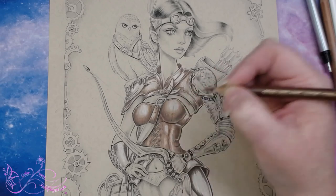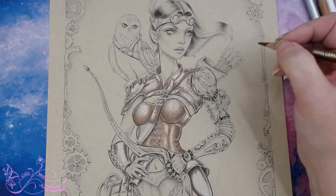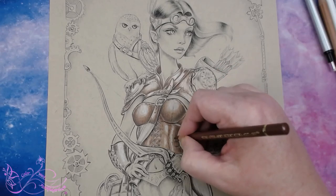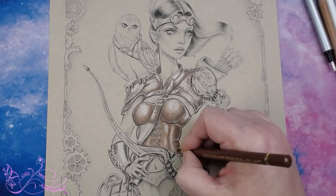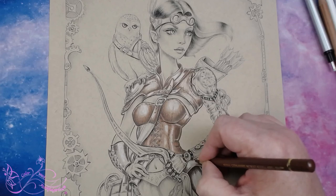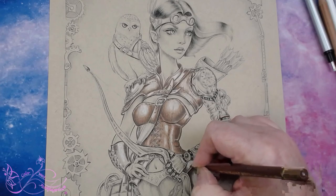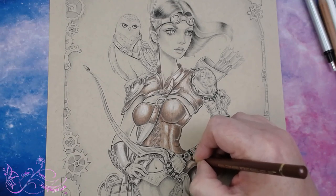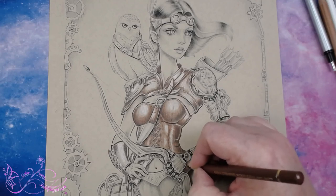I learned that every single steampunk image I have seen is detailed. I learned that it's not as scary as I think. And that I can still surprise myself.